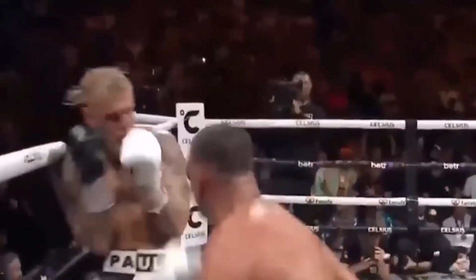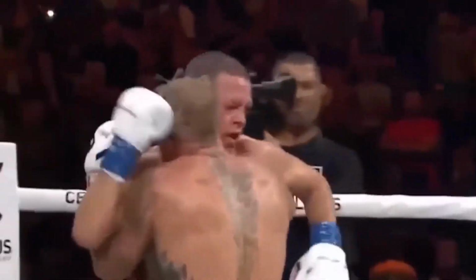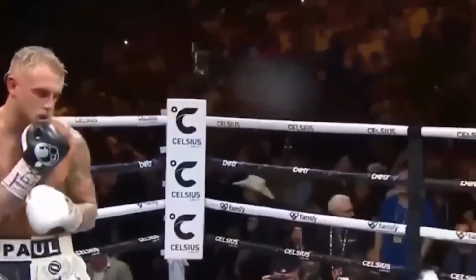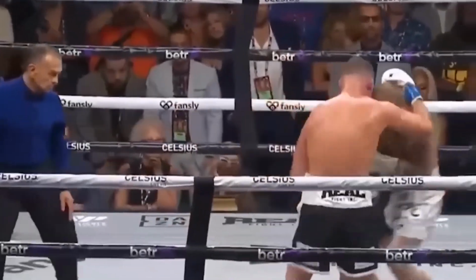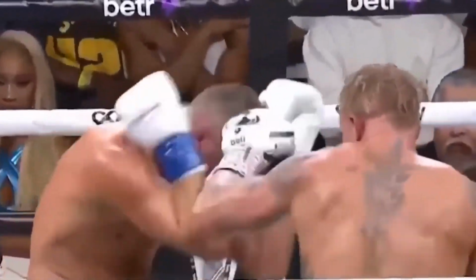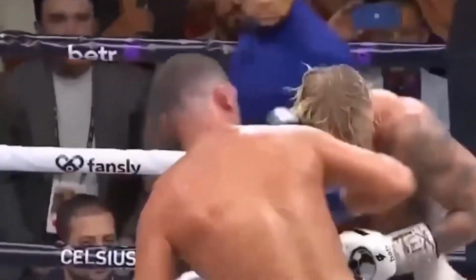Here we go. A minute to go. Diaz on the front foot. Strong last round for Jake Paul. Seems to have kind of checked out a little bit. Just a little bit, but let's be honest. I mean, this is overall a good outing for Jake, movements and things of that nature. I definitely think he will have earned the respect of the MMA world with this performance.